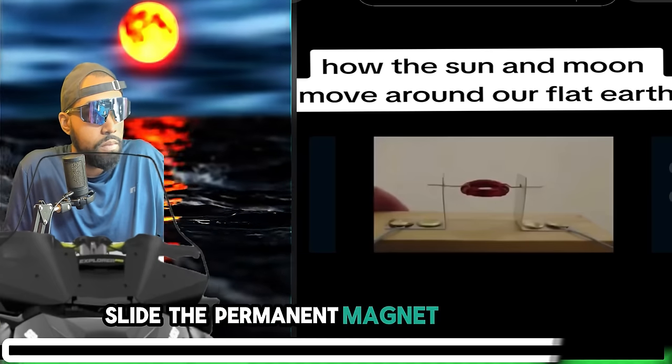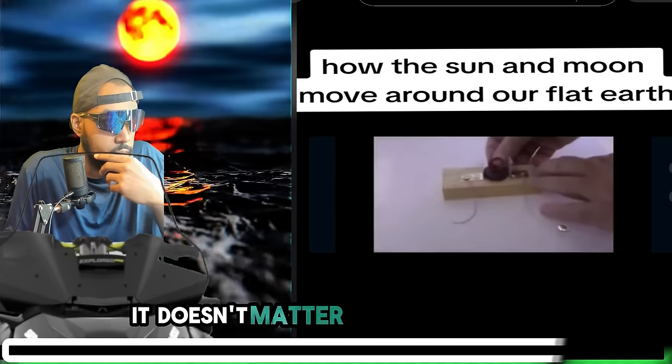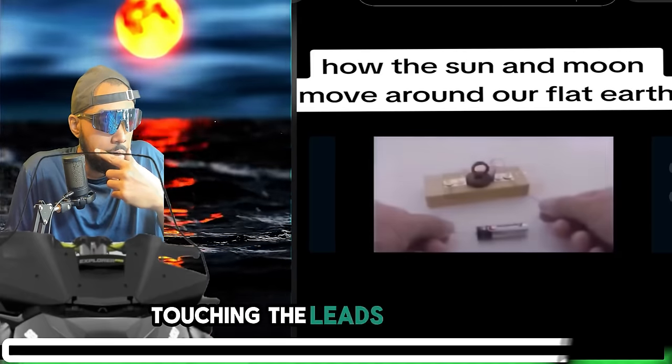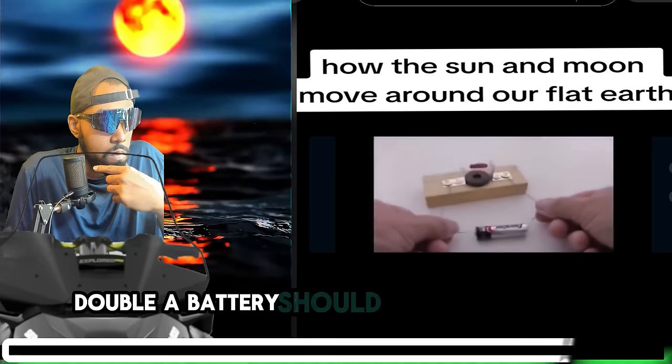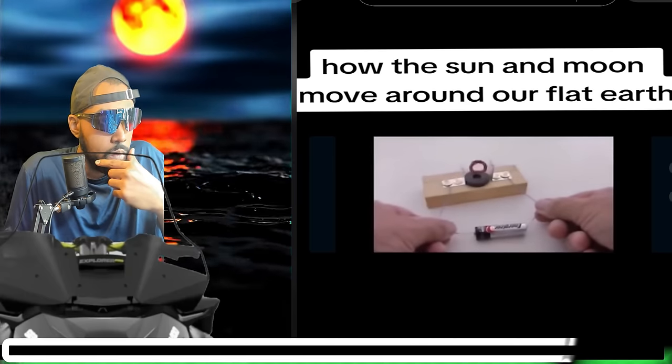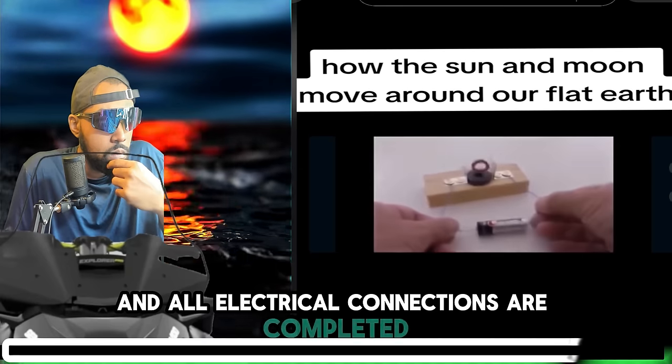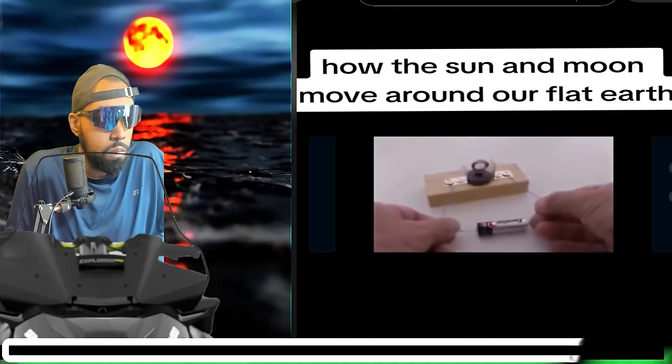Slide the permanent magnet into place. It doesn't matter which pole is up. Touching the leads to a single AA battery should cause the coil to bounce. If the coil is balanced and all electrical connections are completed, the motor should start.